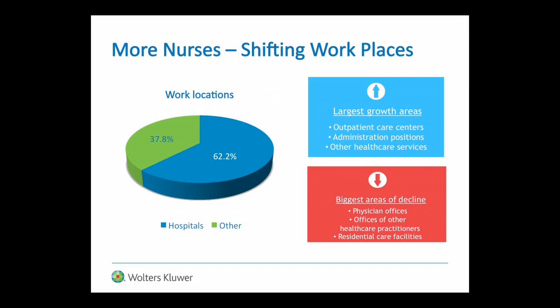We know nurses are shifting where they work. Now, everybody knows that nurses predominantly work in the hospital. That's 62.2% of nurses. But what's really interesting is we're seeing a shift in some other areas. There's a huge growth in outpatient care settings, so surgery centers, clinics. You're seeing a lot of nurses going to those areas because those patients really need the nursing care. And we're seeing a decrease in the physician offices because physicians' offices are now hiring medical assistants. What a great opportunity for nurses to educate the physicians on the importance of having a nurse within the office to do all that patient education.